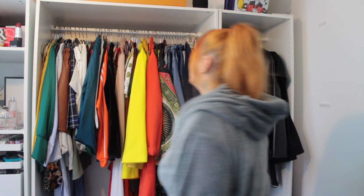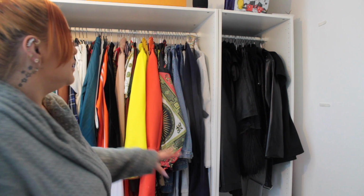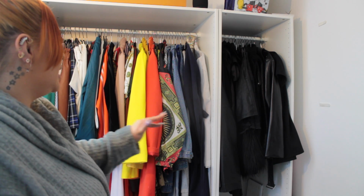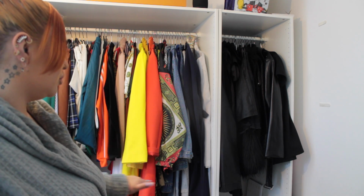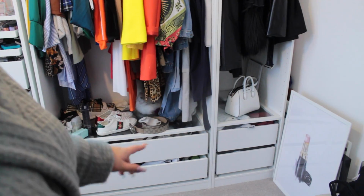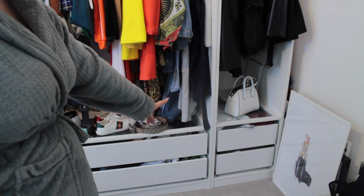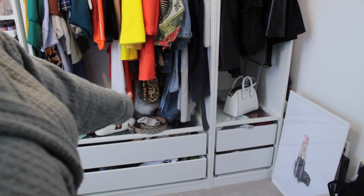I'm trying to figure out if I want to put long stuff here or jackets here, and then build drawers on either one of them, because the drawers that I've got are just twos, and I'm either going to add a three there or a three there. But as you can see, I've got some long stuff.